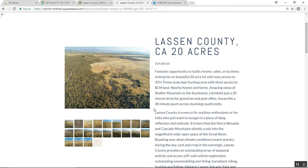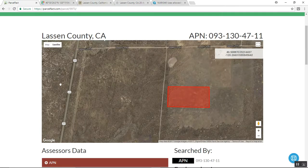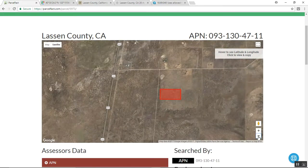So I think one of the great things about this property is that, and I'll show you on the map here, it has really nice access to Highway 395. That's about, I think, a quarter mile from here to here. And that's a big thing in Lassen County, to get available access. A lot of these properties available are way out in the middle of nowhere, which those have utility as well.